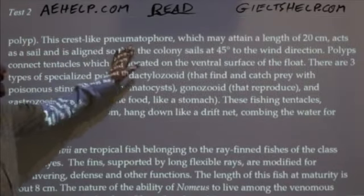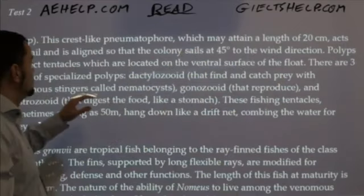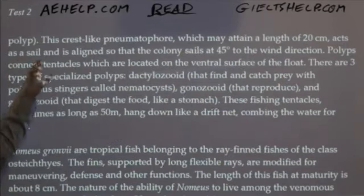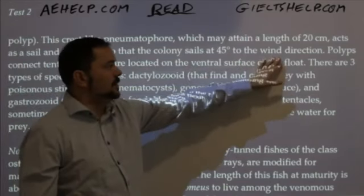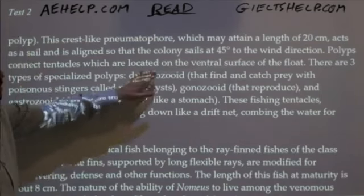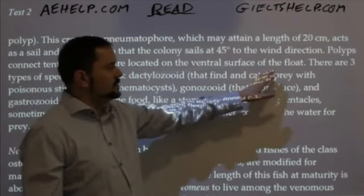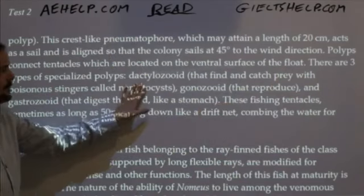This crest-like pneumatophore, which may attain a length of 20 centimeters, acts as a sail and is aligned so that the colony sails at 45 degrees to the wind direction. Polyps connect tentacles, which are located on the ventral surface of the float. There are 3 types of specialized polyps.